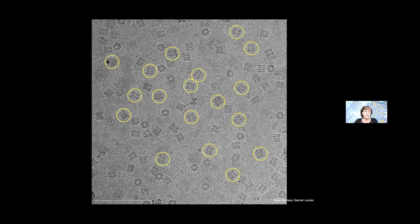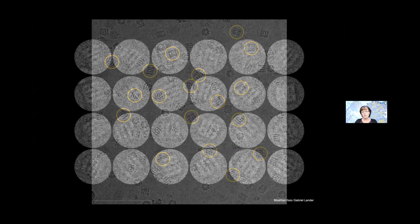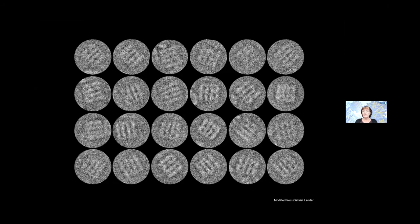What we do is identify all these particles that are lying in a similar orientation, that have the same pose relative to the electron beam. We chop them out of those electron micrographs. We reorient them until they're all in the same orientation. We add them together. And now we get a better signal to noise because the signal always adds and the noise is sometimes negative, sometimes positive. So it goes away over time.